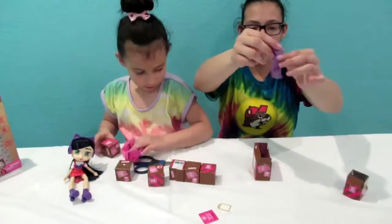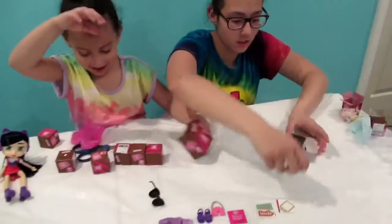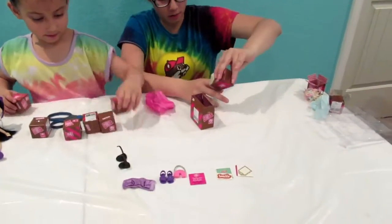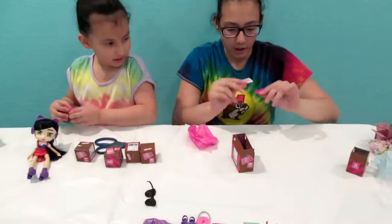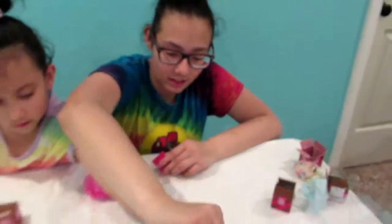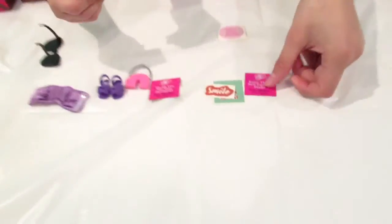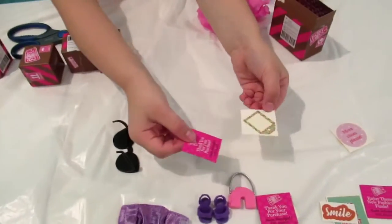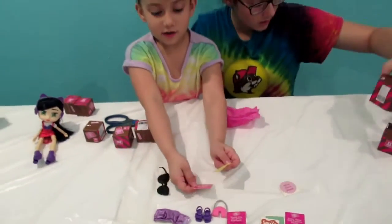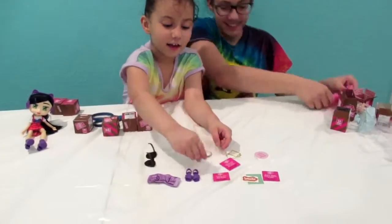It's like a little shirt. And I have these. I have stickers too. What did I get? Sunglasses. Thank you for your purchase. Another sticker. And I also have stickers on the bottom too. I got more shoes, please. That's the sticker that I got. And then I also got a thank you for your purchase. I got a sticker, and then a sticker for the mail, even a thank you card bag.